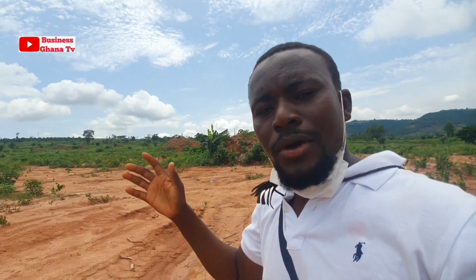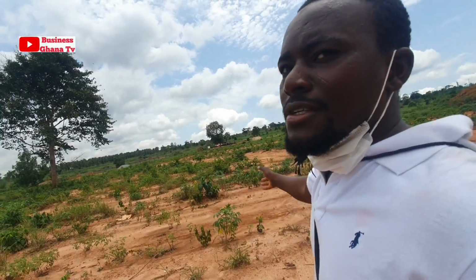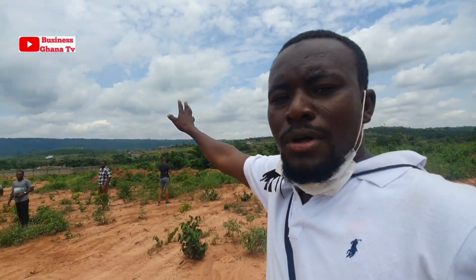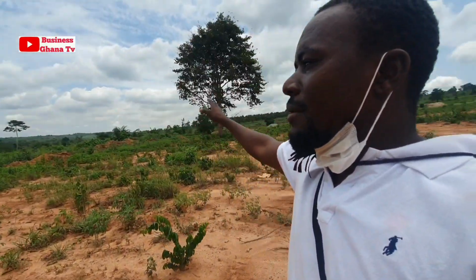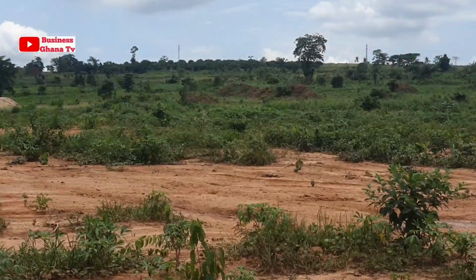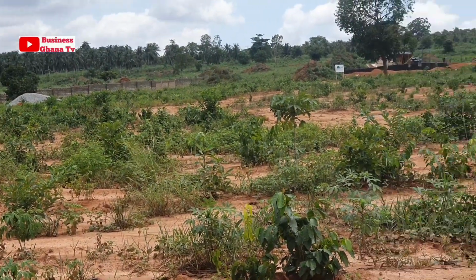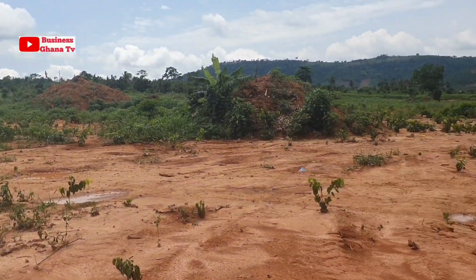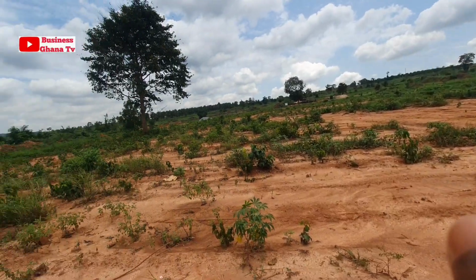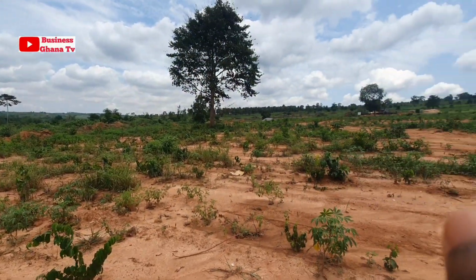Guys, we are currently at Great City. This is the Great City land, as you can see, and you can see the land over there. Some parts are built at this side, but the place that is available for sale is at this side, which is part of phase 3 at the Great City. You can have a look. This is the Great City part. This is the first site we have come to, and as you saw the road earlier, that is the place. It's a very big, vast plot of land.